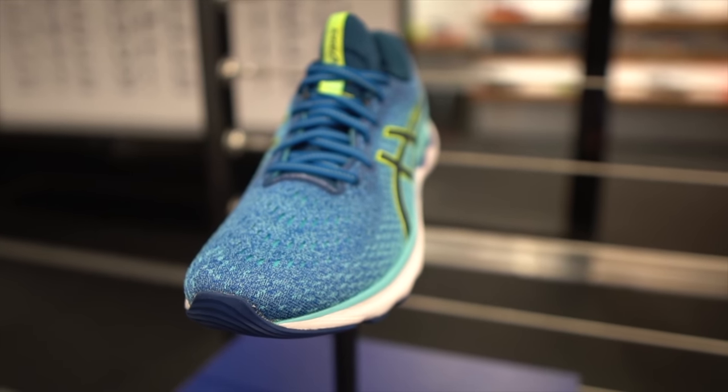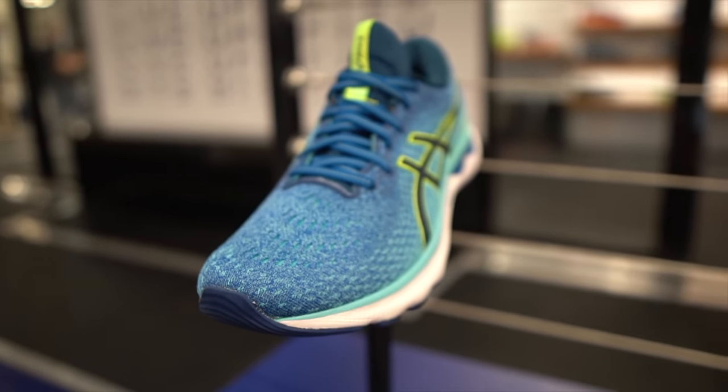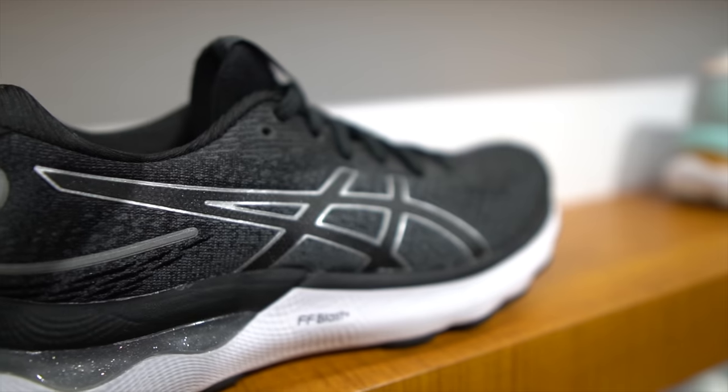First up, Nimbus 24. This is kind of our max cushion, super luxurious, bouncy hero. So really excited this gets a full-blown overhaul for a January intro here. So underfoot, you've got a brand new technology from us called Flight Foam Blast Plus. It takes all the benefits of Flight Foam Blast, but gets them in a lighter, bouncier package. So really kind of pushing that foam story forward. Due to that change underfoot, you get the lightest Nimbus ever.